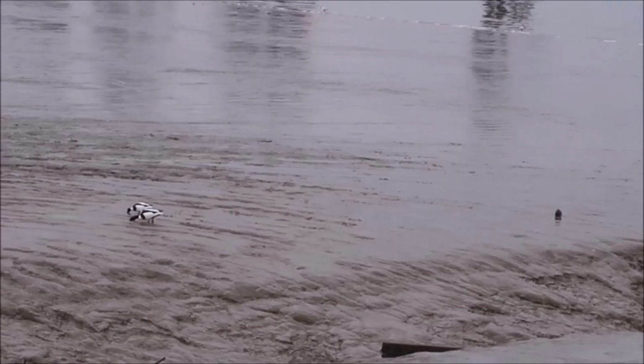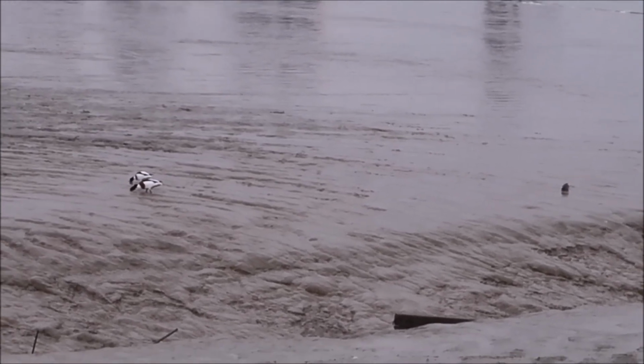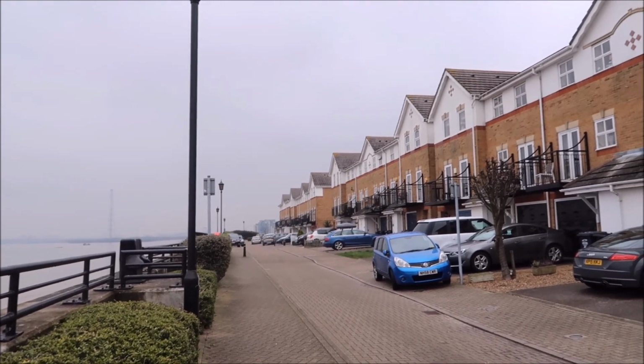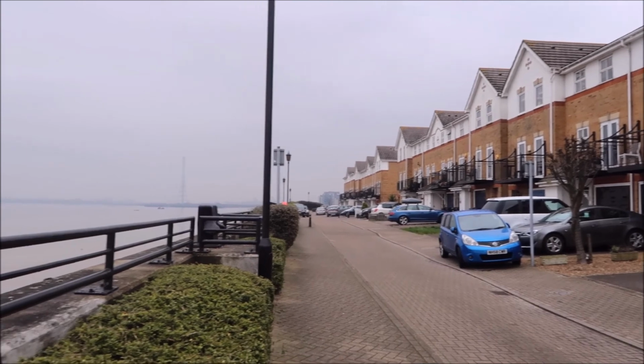I've been standing in this spot for ages. It's quite a nice view, even though it's only the Thames. It's just really fun to look at the Dartford crossing, and we've got some birds right there. I just noticed those in the mud there, looking for food. Greenhithe, the houses along the Thames front here, they're so nice.